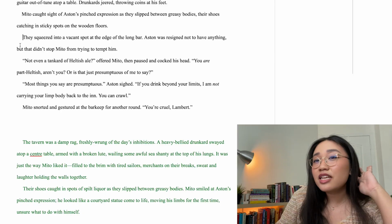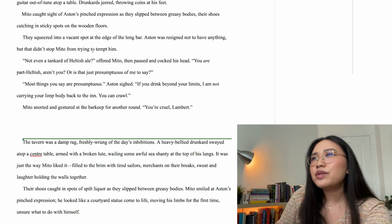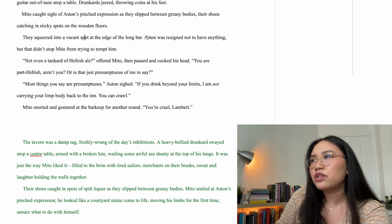But anyways, I say all this to say that when I'm going through a line edit, I'm always trying to keep track of what every scene at its core needs to accomplish. This is taking way longer than I thought. I'm gonna go a bit quicker here. I'm gonna say, okay, so they squeezed into a vacant spot at the edge of the long bar. Aston was resigned not to have anything, but that didn't stop Mito from trying to tempt him.